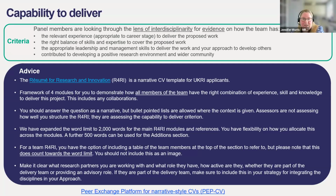Make it clear in this section what research partners you are working with and the roles that they have, how active they are, and whether they're part of the delivery team or in an advisory role. If they're part of the delivery team, you should make sure to include this in your strategy for integrating the disciplines in your approach section. If you'd like further guidance or examples on how best to demonstrate your team's skills and experience using a narrative CV, you may find the peer exchange platform for narrative style CVs helpful, which shares best practice and has been developed in partnership between the R&I community and funding agencies across the sector.